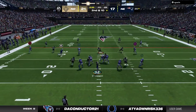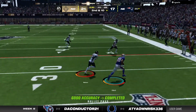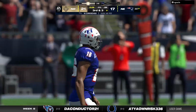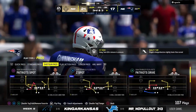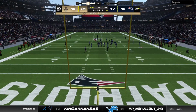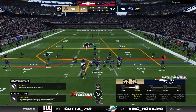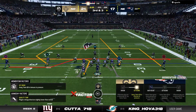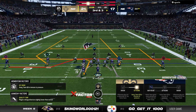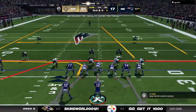Ready to throw on second down, Cunningham. He'll get this out wide here to Elliott. And he's able to get out to the 32, brought down there. And we see another pitch and catch there to the running back. This position just continues to evolve. They become just as critical to the passing attack as a lot of receivers and tight ends, because their ability to make people miss in the open field can really generate big plays for an offense.